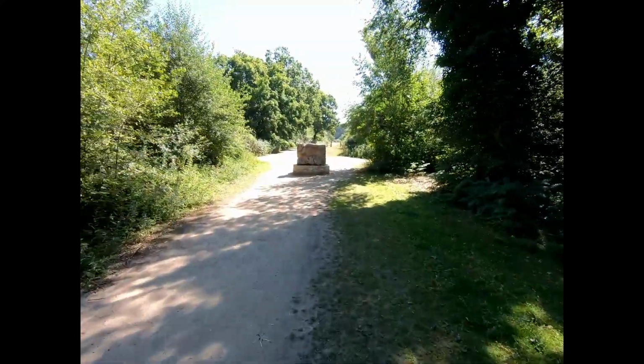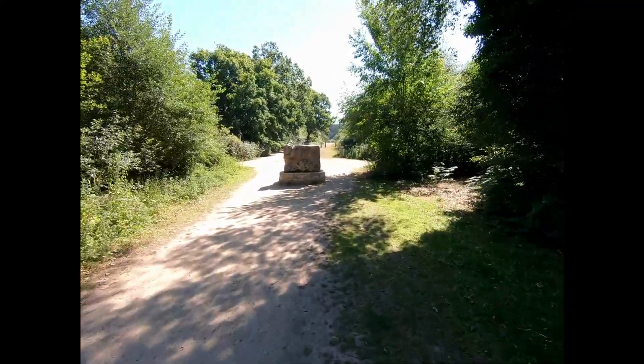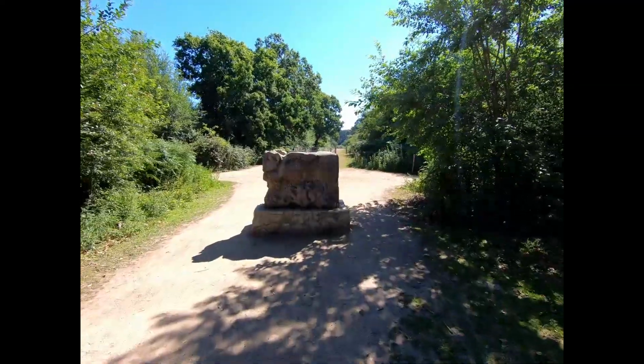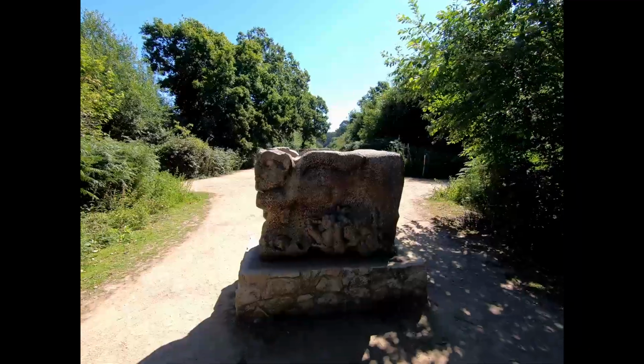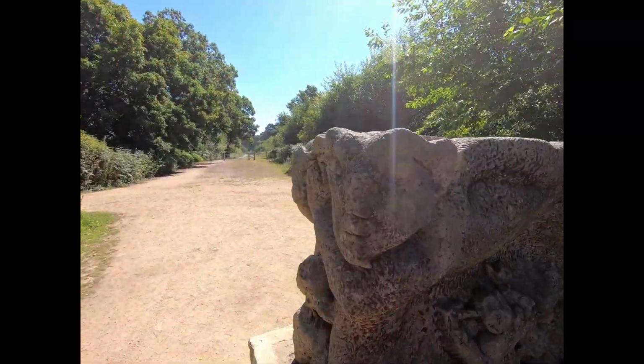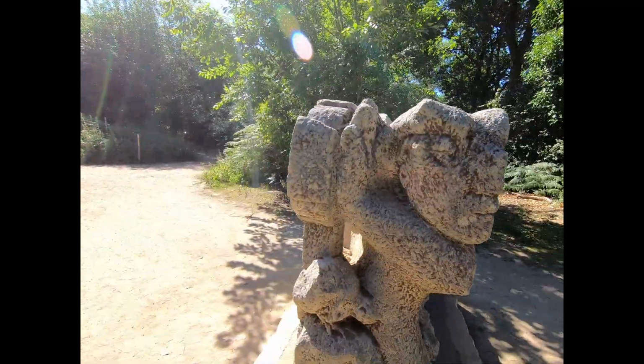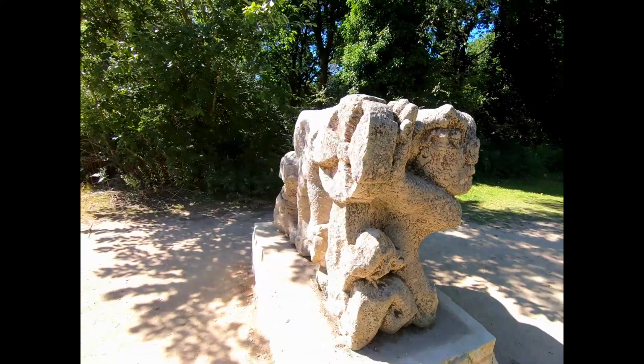Anyway, in other news, we have this. And this is supposed to be a representation, if I remember rightly, of the devil. You see a devil's face on this corner here. It's supposed to be a representation of the devil, I think.